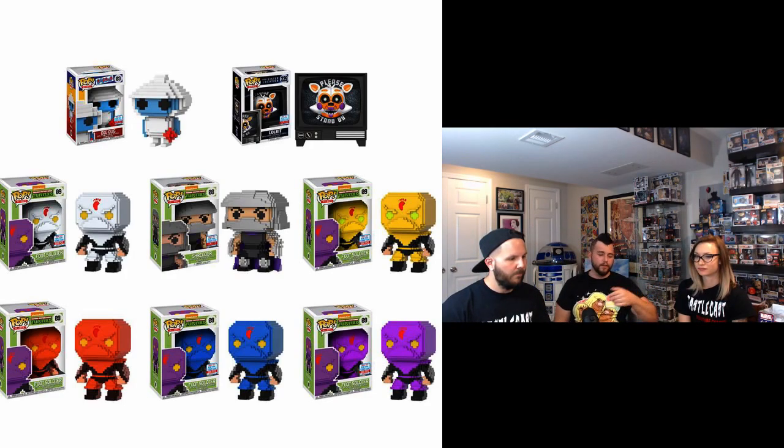So they could have done a better job there. This is just a cash-in, to be honest. It really is, because the different color Foot Soldiers are almost like making all these different color Batmans. They just cash in all the time.